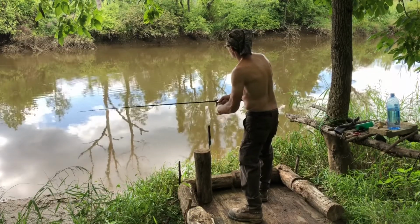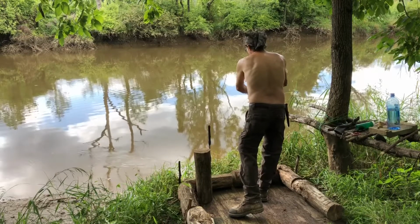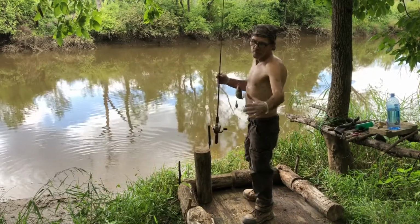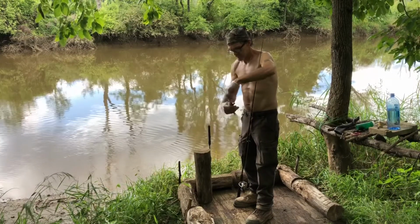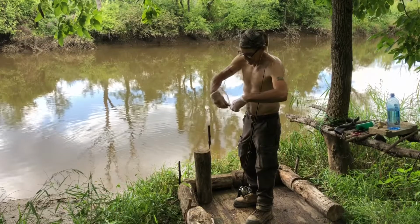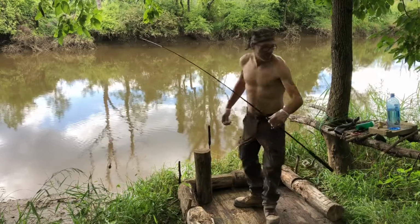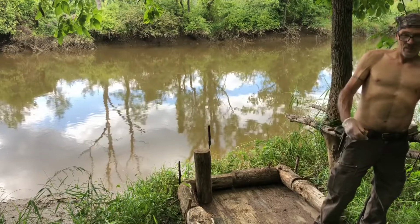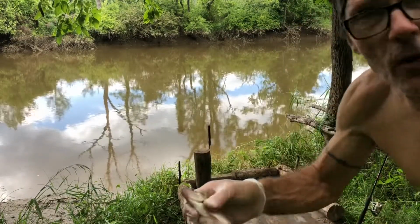Something, probably a perch. Feels small. Yeah, white perch. Something on my shoulder. Yeah, white perch. A little too small though. I'm gonna try to get something a little bigger.